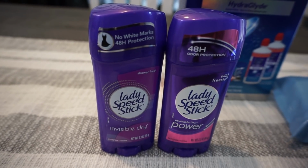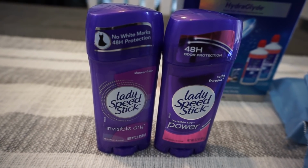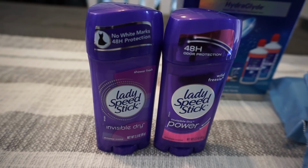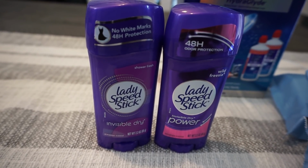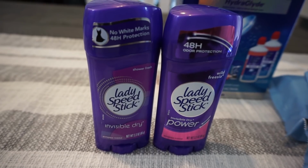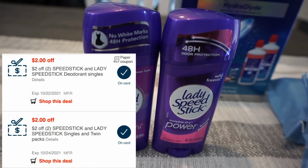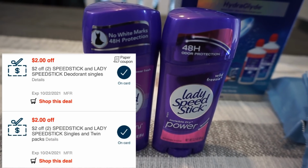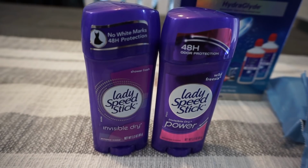So the Men's Speed Stick at my store is priced at $3.79. The Ladies is a little bit cheaper at $3.39. So I grabbed 2 of the Ladies. Now with the sale, that totaled $5.09. So if you caught my unadvertised deals video, you'll know that I got 2 of the $2 off 2 Speed Stick CRT. So I had one from last week and then I got another one this week.